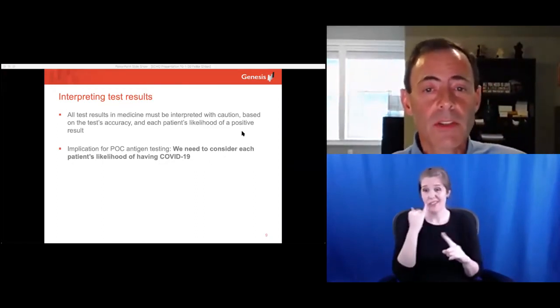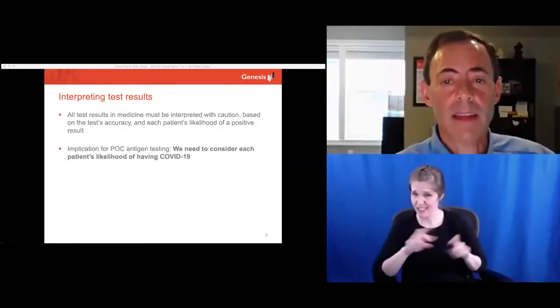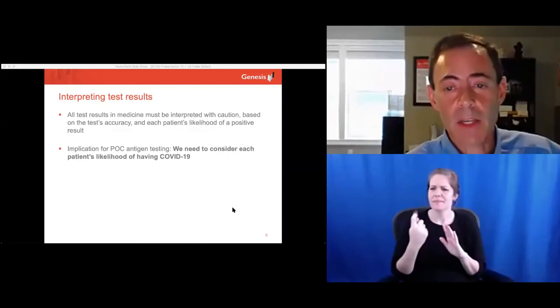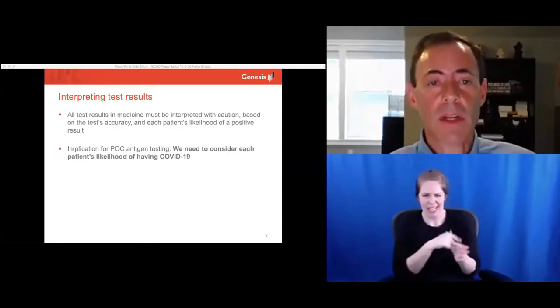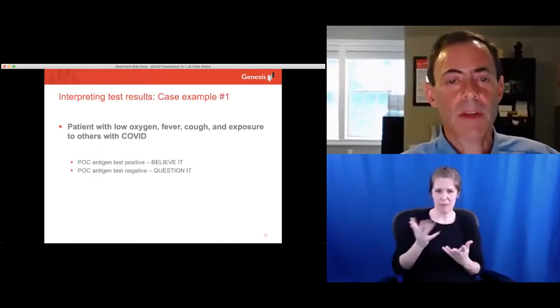What are the implications for point of care antigen testing? The implications are that we need to understand each patient's likelihood of having COVID as we interpret the results. So let's look at a couple of case examples just to make the point in a very straightforward way.